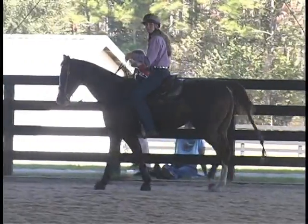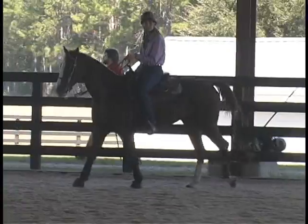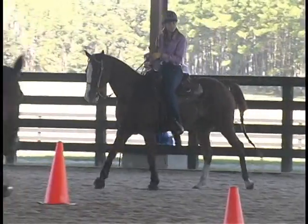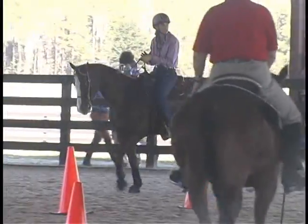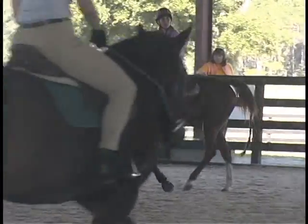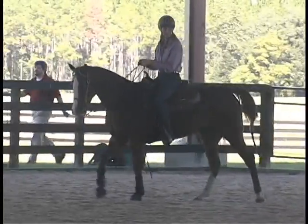Now watch, I'm not going to change anything but the timing of my leg aid. And look at the difference in my horse's rhythm, smoothness, ability to move laterally. I haven't changed my hands, I haven't changed my seat. All I've done is ride that horse's barrel, applying my inside leg as her barrel swings out.